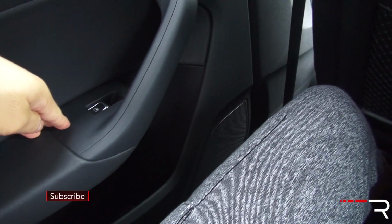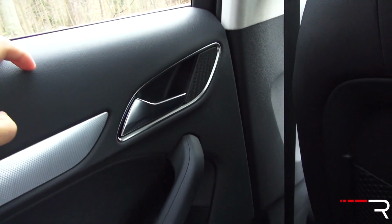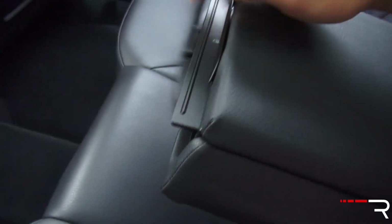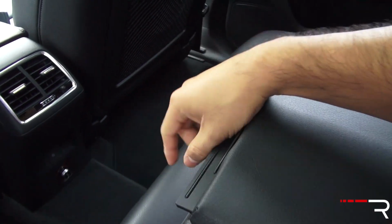Now, of course, you're not going to find features like heated rear seats, not available on this car. The materials in the back are also soft touch, just like the front, with more aluminum trim pieces there. There is a nice armrest right here that comes down, and then it looks like there's some storage right here, and then some cup holders, so it's nice to see that Audi didn't skimp there.